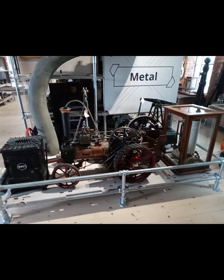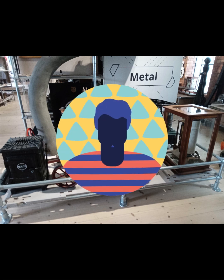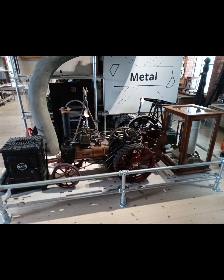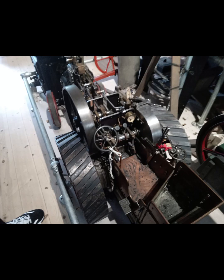And now this is the best bit. This is a miniature traction engine. And I'll tell you what, my friend said, "Oh, this is what kids used to drive." I had to explain to them for a solid 10 minutes that these engines are not for children. These are for grown adults and grown teenagers who just love steam engines. And also, I said, possibly a child could be killed.